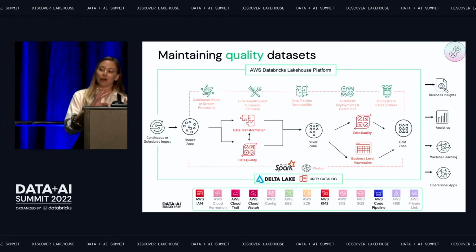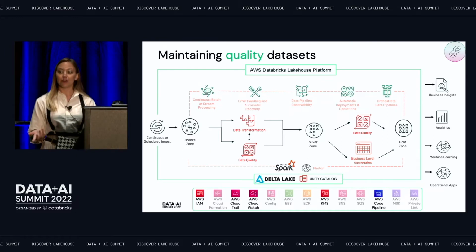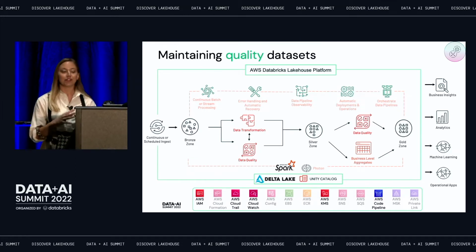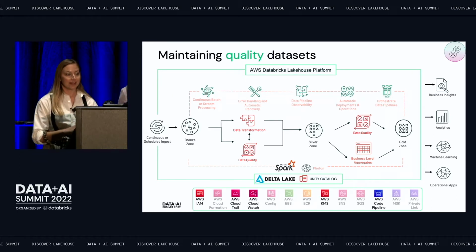And then moving from our silver to our gold zone is where we're going to store those business level aggregates for analytics, but also our feature store for our ingestion into machine learning models. So with that, we're going to continue doing those transformations and creating those aggregates, but we'll also ensure that we have those data quality checks in place, and this is all automated, so we're not up at night receiving a call at 12 a.m. that the data's not right. And going through this process, then we'll be able to feed those consumption models for analytics, business insights, machine learning, and also our operational applications. And this is all powered on top of Spark, Delta Lake, and Unity Catalog.